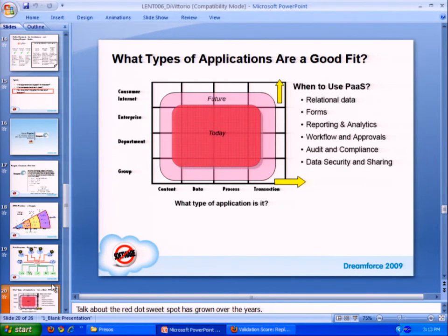Today we don't, and I think Salesforce, at least, and this changes every time we come to Dreamforce. There's always new things. But today we don't look at Salesforce as being a heavily transactional type system, with large amounts of data and heavy processing functionality. We don't look at Salesforce today as having a robust capability in that area.